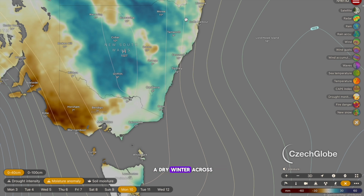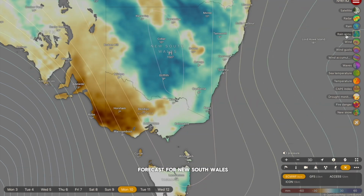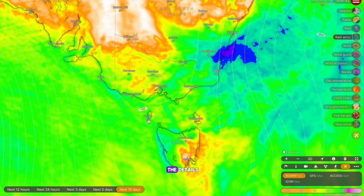So much for a dry winter across New South Wales. It looks like it is going to be a wet one, because we certainly have had a wet start, and there's no sign of this rainfall easing off until at least mid-July or August, because of how warm those sea surface temperatures are offshore. And that is, once again, a very long-winded forecast for New South Wales, but we've hammered out all the details.